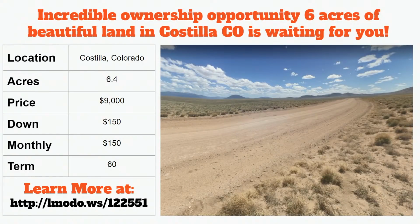Moving on, a 6.4 acre property awaits you with road access, $9,000, $150 down, $150 a month for 60 months. You're noticing a lot of properties here in Costilla County. Why? Costilla County is probably the most affordable county in all of Colorado. There's other hot spots, other pockets throughout the state in which you can get incredible deals. I don't know of any other county that produces more incredible deals than this county does, week after week after week. It's a hot spot. People want to be there. It's land that they can afford, and it's good for pretty much all purposes.